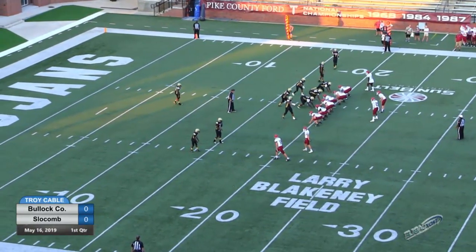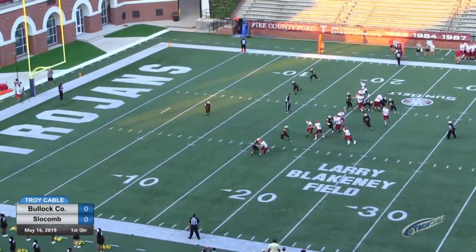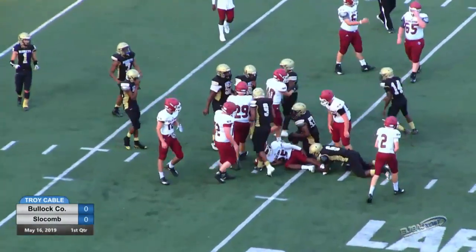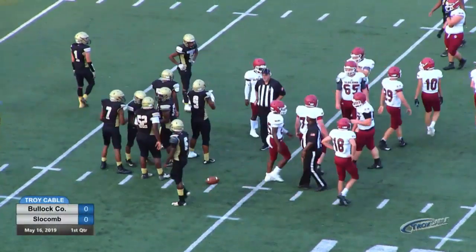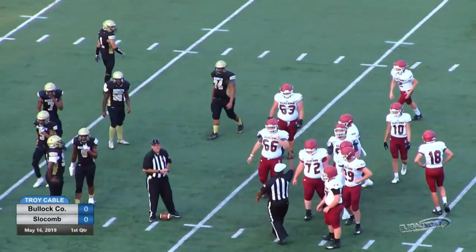So far, it's been played between the 40s until now. Little sweep out to the left. Nowhere to go that time. Good defensive play right there. Number 6, Jadarius Flintori, good tackle.